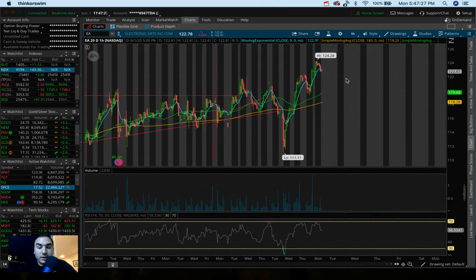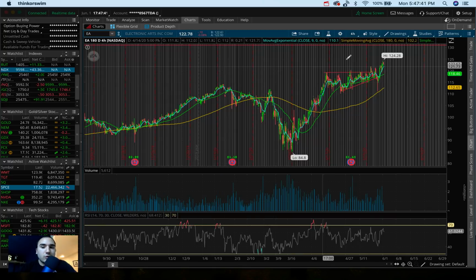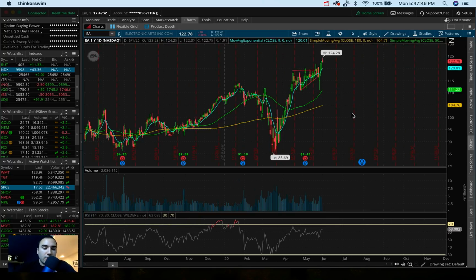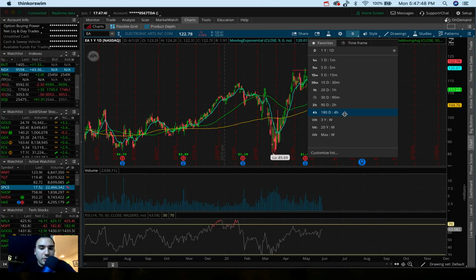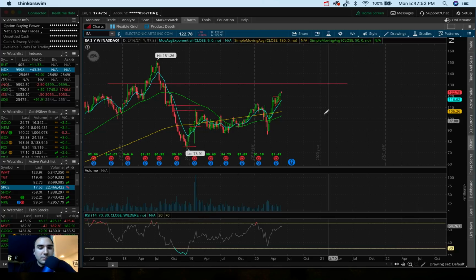Did I buy into it quite yet? No, but tomorrow could be the day, depending on if 122 holds and if we start making our way back up to the mid 120s. That's kind of what I'm looking at here for EA, but ultimately the pattern is looking strong, and my price target, if I were to put a price target on this thing for a month out, 2 months out, based on these technicals on the 3-year chart, we'll be able to see it.